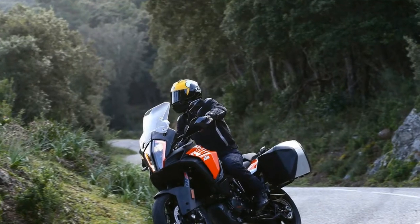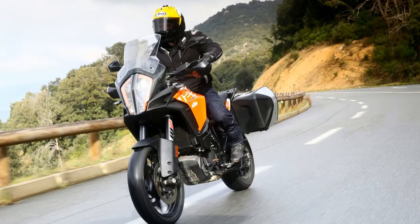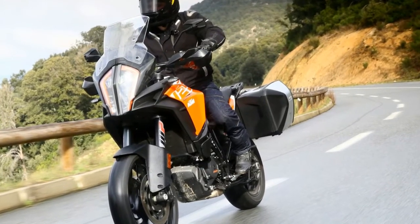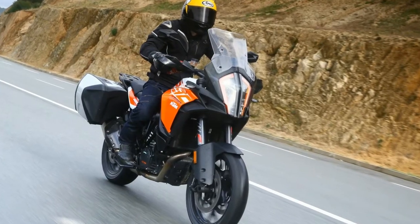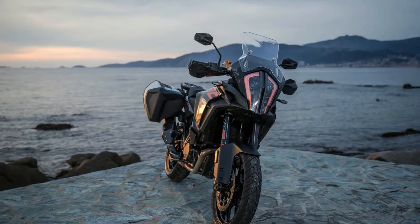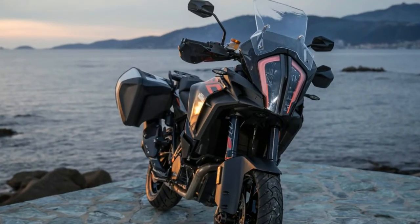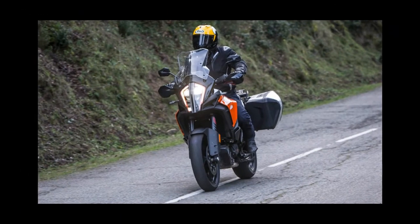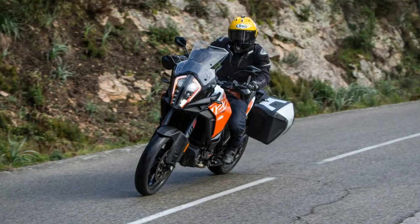I felt a bit uneasy before climbing aboard the 1290 Super Adventure S, not only because it's a big, no-nonsense bike at 215 kilograms dry, 474 pounds, and I'm not exactly the largest chap around at 5 feet 9 inches tall and 61 kilograms, 134 pounds, but also because we were about to go and ride Corsica's roads.